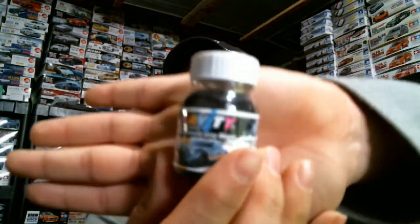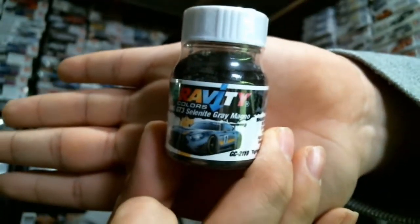And real quick before I go, because they're sitting here looking at me, I don't really feel like doing a whole out-of-the-box video for this. I got 2 more Gravity Colors. These were supposed to come with the last order we did on the live show, but they were out, so they just came in a couple days ago.